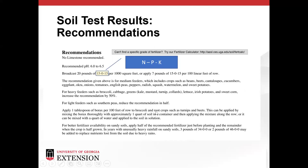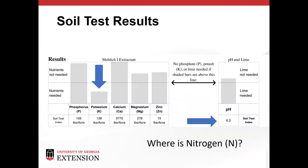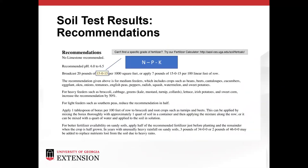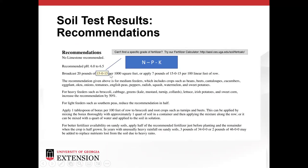So the soil test recommendation is going to say there's no limestone recommended. Your target pH is 6.0 to 6.5, which, whoops, I keep hitting the wrong button. It was 6.2. So we're good there. It says broadcast 20 pounds of 15-0-15. Remember, those fertilizers are NPK. So that means no phosphorus, because our phosphorus was really high here and you needed potassium. So per 1,000 square feet, or 7 pounds of 15-0-15 per 100 linear feet of row.